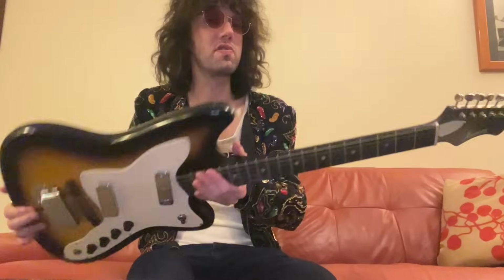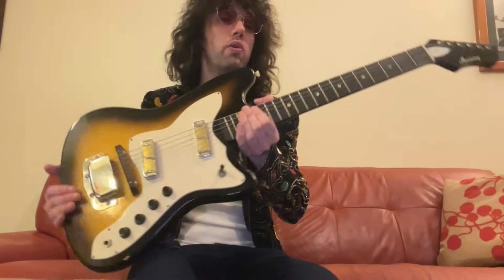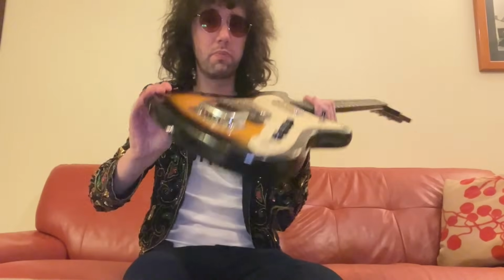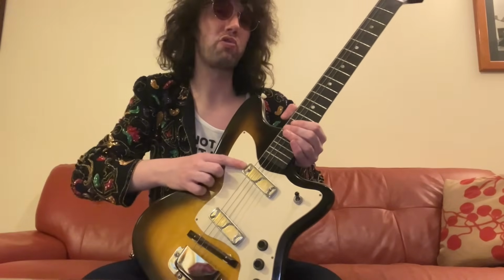I'm actually only the second owner of this guitar. I bought it from a gentleman in Ontario who had it from new and learned to play on it and kept it in really good shape. It's got some filled finish wear on the side and a little bit of age on it, but it's pretty cool. This neck pickup in particular is a real screamer.